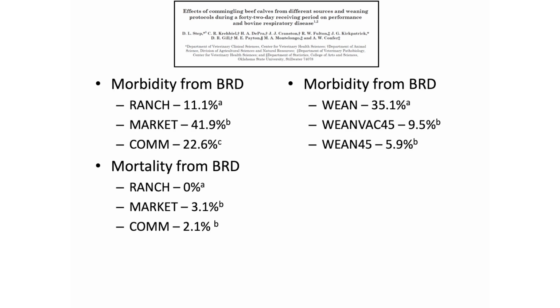When they looked at overall morbidity, those ranch origin calves as a group had a lot less sickness. Morbidity means sickness, so they had a lot less morbidity in those ranch origin calves. The market-derived calves had the highest, which would be what you'd expect. And when they mixed these two groups together, they got an intermediate range of sickness. So the ranch origin calves that ended up in this group had a bigger challenge because they got mixed with these calves and shared some of their pathogens.